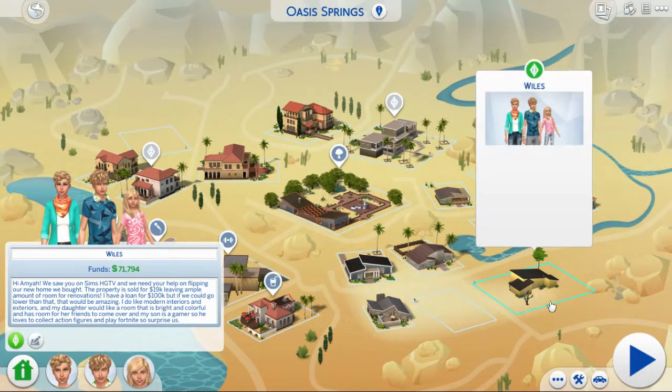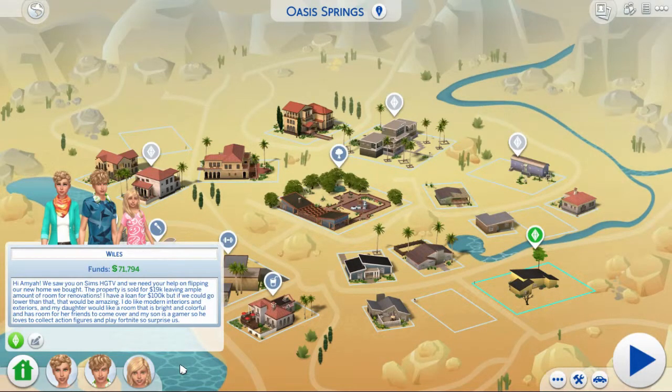So I'm just gonna go ahead and show you guys the house, and I have already fixed it up for them, so the price of it did come down lower than $100K, so that is good for them. So that left them, obviously, like $19,000-ish simoleons left for them to do whatever they please.